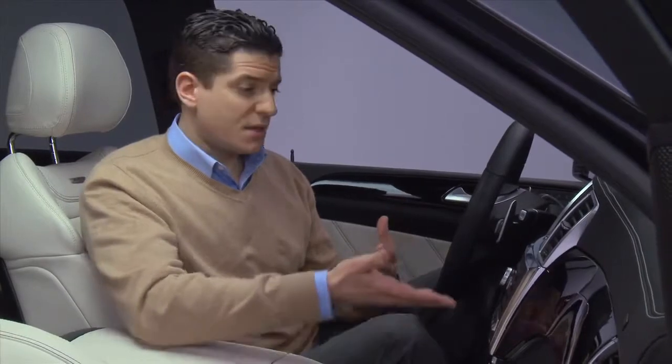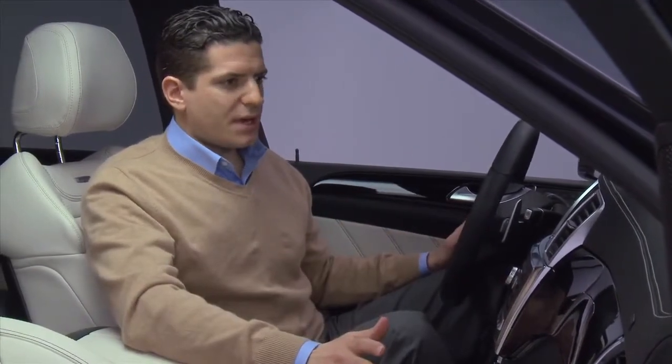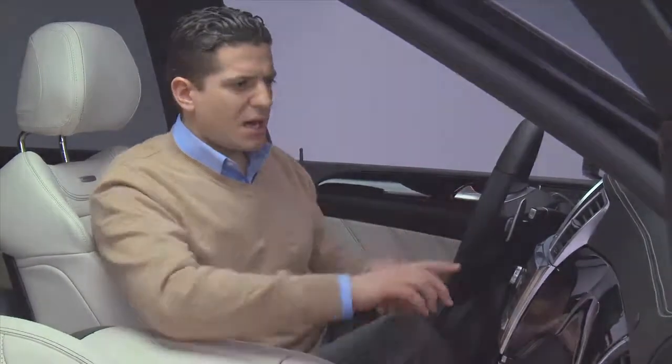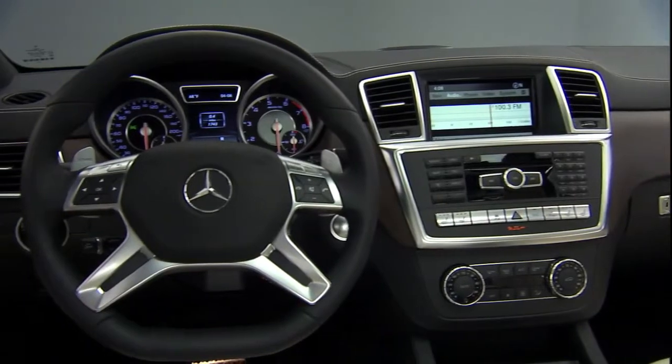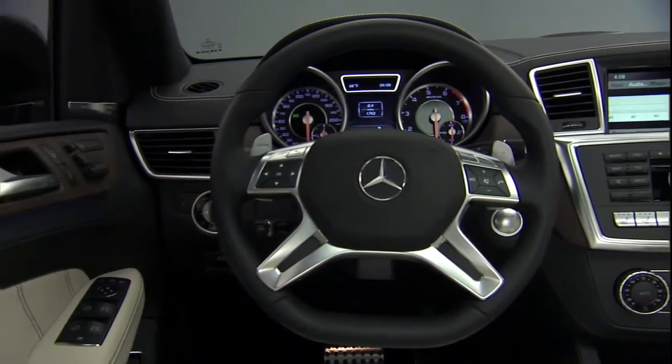As you sit down in the 14-way power chair, which also has heat and ventilation standard, you take a look at this amazing dashboard. It's all about the attention to detail. The Designo leather with the contrasting stitching. The silver elements here, which mimic the silver elements that are on the front and rear of the car. You can really see that this is one fantastic interior.